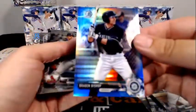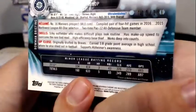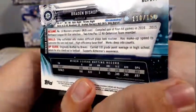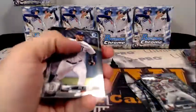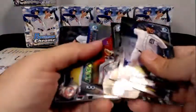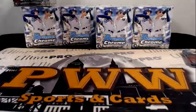There's a Braden Bishop blue for the Mariners, numbered to 150. Dylan Tate with the insert refractor. Austin Riley refractor for the Braves. That does it for box three. On to box four.